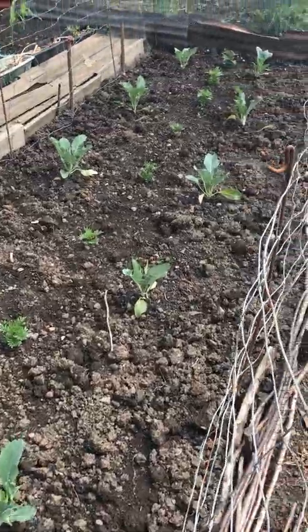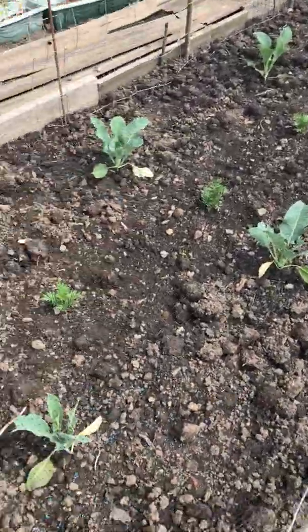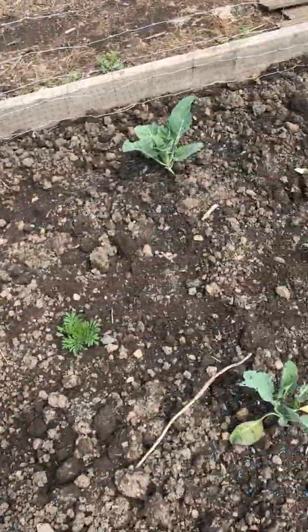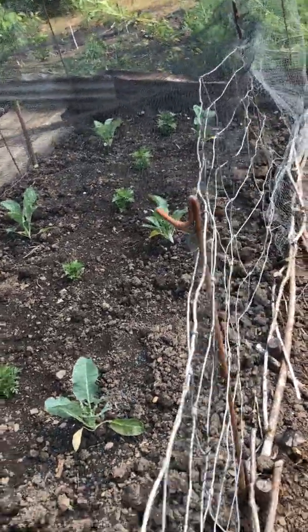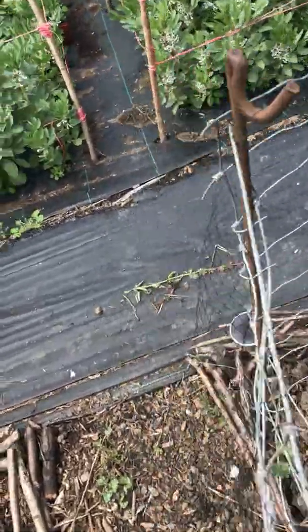There's someone just come. Cauliflower looking quite nice. It's been a bit, but that's to be expected. I hate slugs. I've netted this and caged the sides, so should keep the nasty pigeons out.